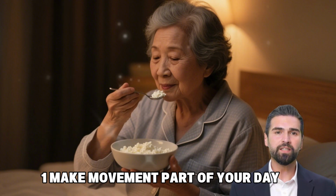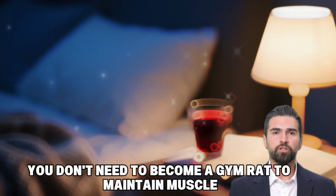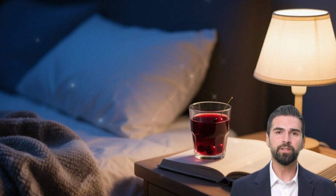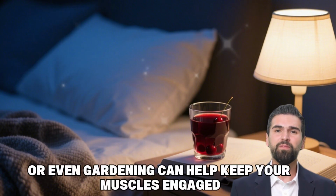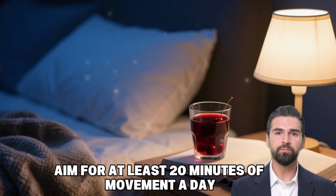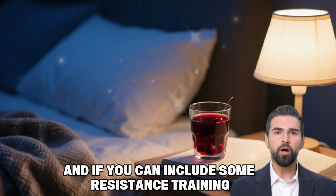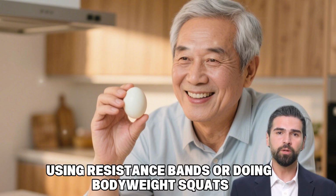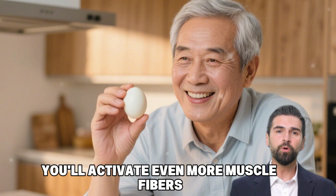1. Make movement part of your diet. You don't need to become a gym rat to maintain muscle. Daily walking, light strength training, yoga, or even gardening can help keep your muscles engaged and strong. Consistency is what matters. Aim for at least 20 minutes of movement a day. And if you can include some resistance training like lifting small weights, using resistance bands, or doing bodyweight squats, you'll activate even more muscle fibers.